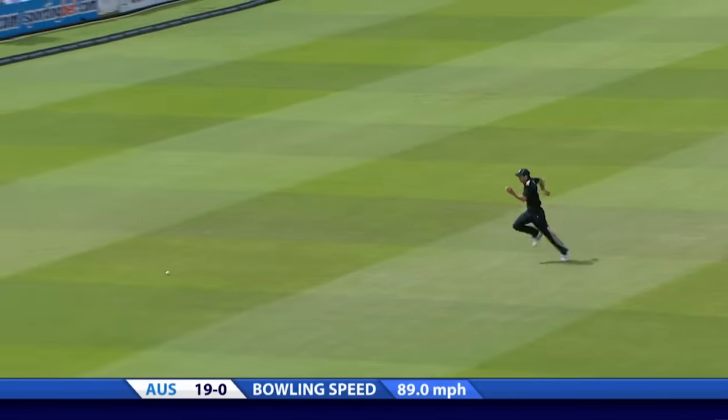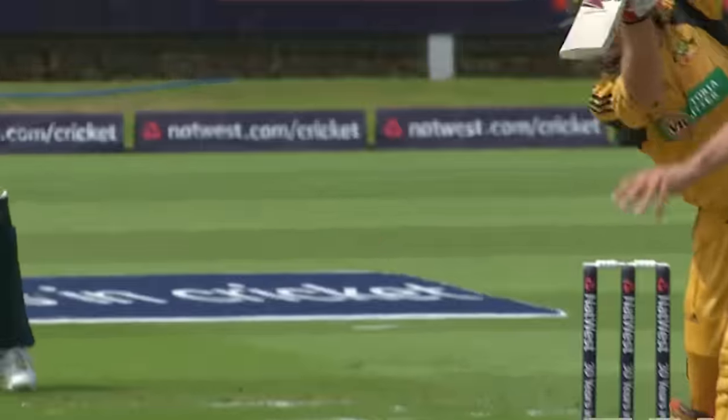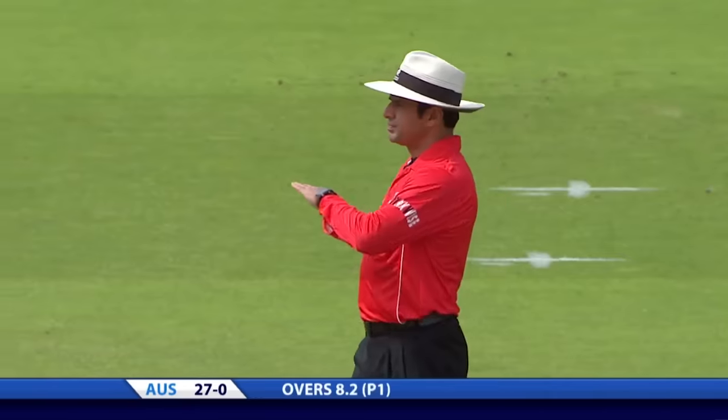He didn't quite time it, but it's going to be four. The boundary rope is in, and even if it hadn't been in, it probably would have run away quickly down that hill. But it just made a bit of a plinking sound off the bat. Dispatched. One bounce down towards that tavern stand. Full house today at Lord's.